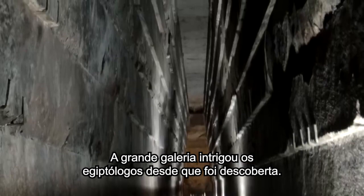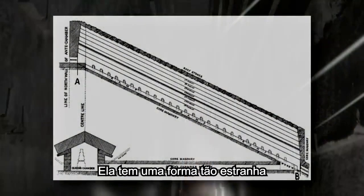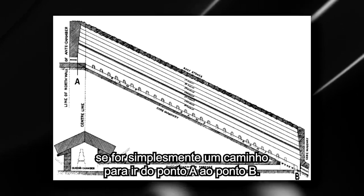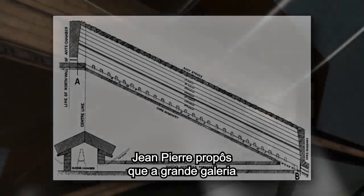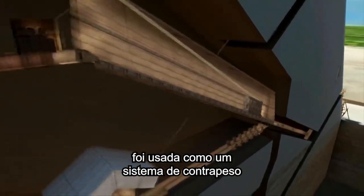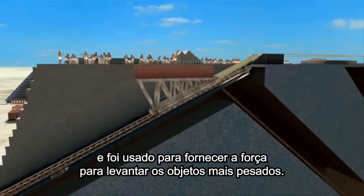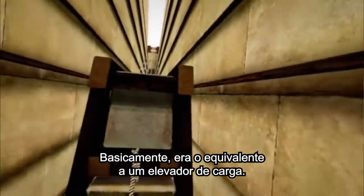The Grand Gallery has puzzled Egyptologists ever since it was discovered. It's such an odd shape, and it doesn't seem to make sense to construct it the way it's constructed if it's simply a path to get from point A to point B. This has led to much speculation about its purpose. Jean-Pierre has proposed that the Grand Gallery was used as a massive counterweight system, where a wooden trolley was loaded with stones and rigged with ropes, and was used to provide the force to lift the heaviest objects. Basically, it was the equivalent of a freight elevator.